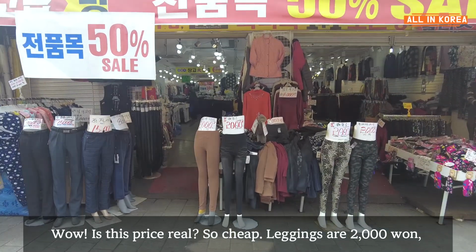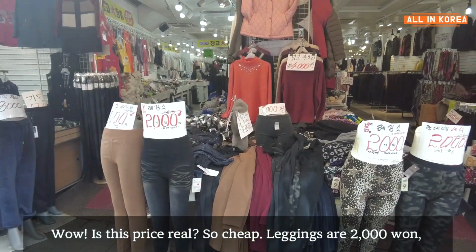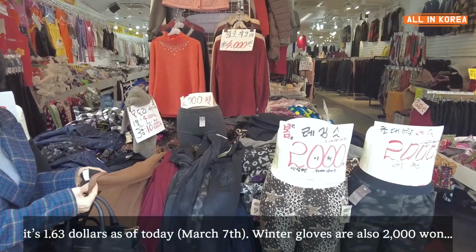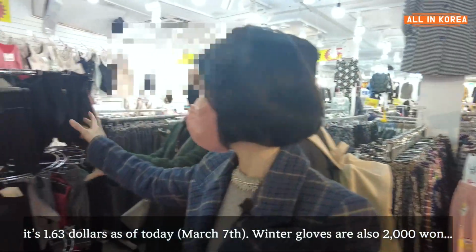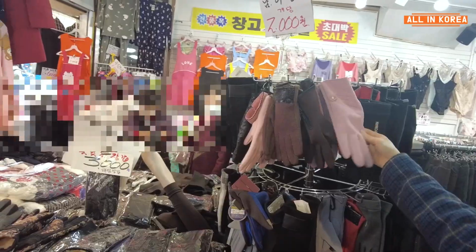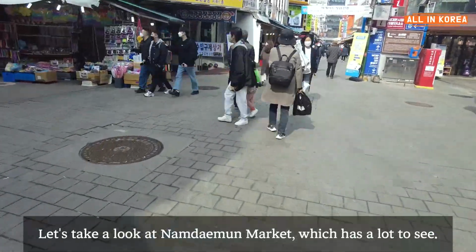Wow, is this price real? So cheap! Leggings are 2,000 won each, $1.63 as of today. Winter gloves are also 2,000 won. Let's take a look at Namdaemun Market, which has a lot to see.